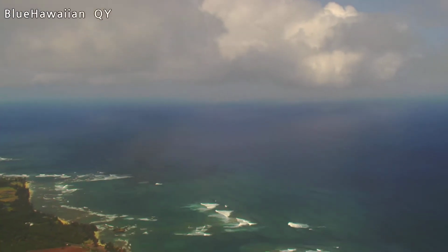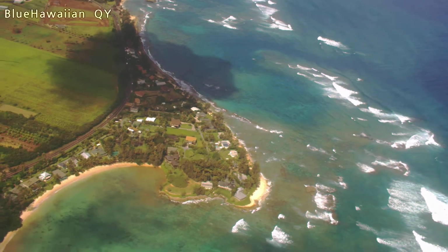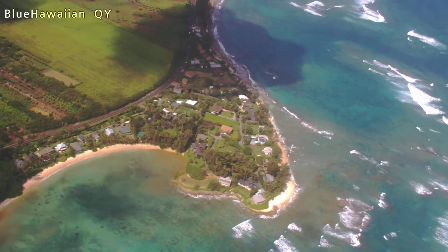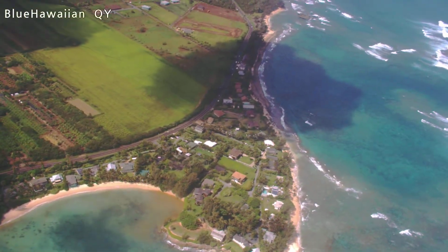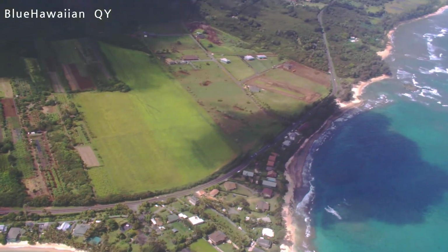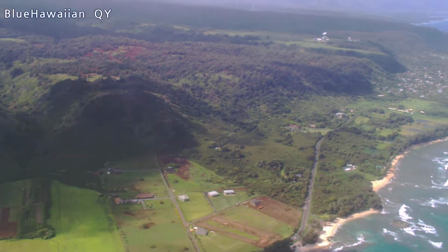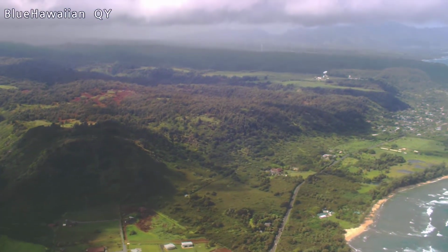But coming up here out the left-hand side, let's check out these north shores. Here we go. In the winter time, this is where we get the heavy or the big surf and where we have all the famous surf competitions. In fact, surfers call this 7 miles of heaven right here. I'm going to point out some of these famous surf breaks for you.